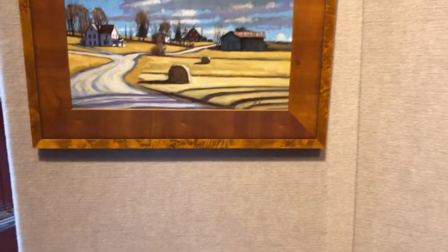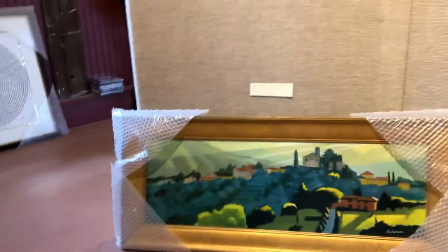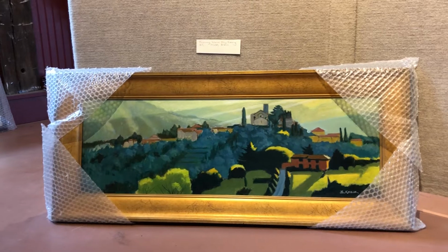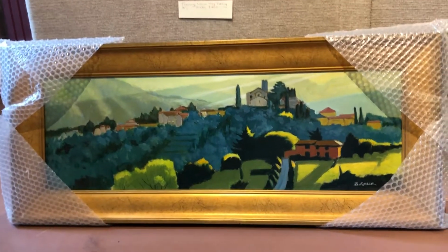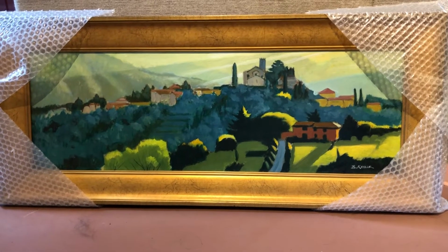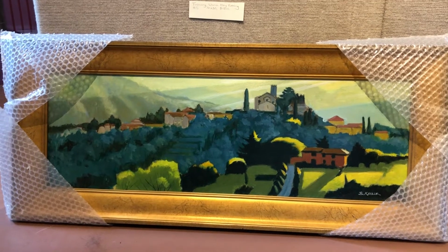This one on the floor that you're looking at now, let me turn it up so you can see the painting, is of Italy. It's the town where I teach my workshops in Italy; Barga is the name of the town. We have these protective corners on them now, just to protect the paintings and the frames.